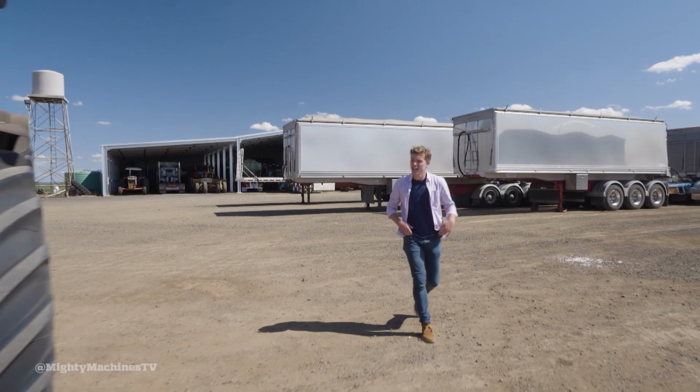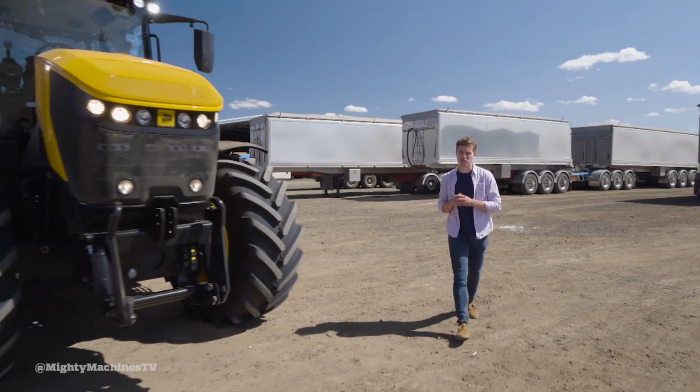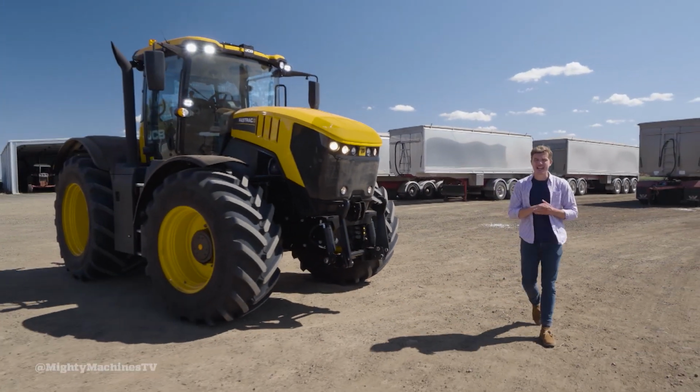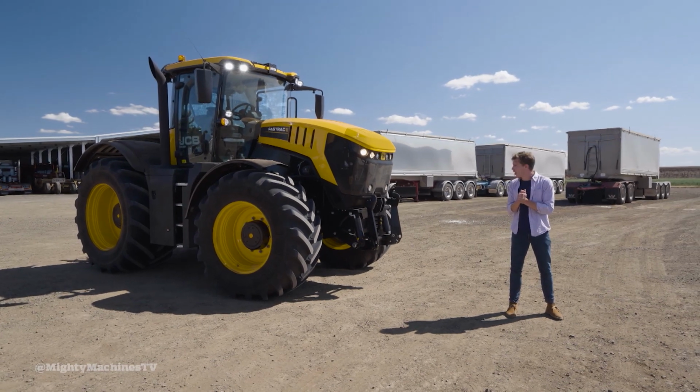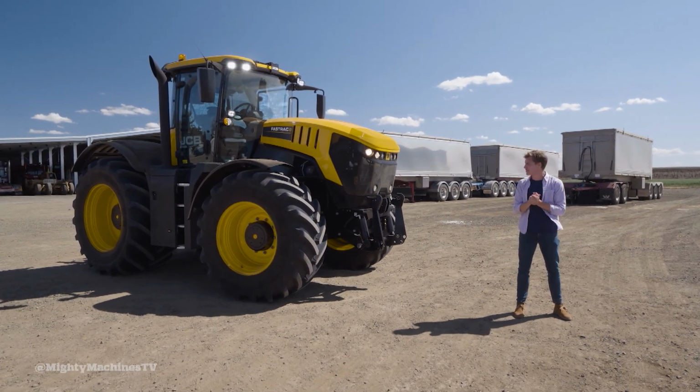Forget about the car companies. JCB is now the quintessential British manufacturer, and this is its latest addition to its ag lineup. It's called the Fastrac 8330, and we want to know, is it as burly and mean as it looks?